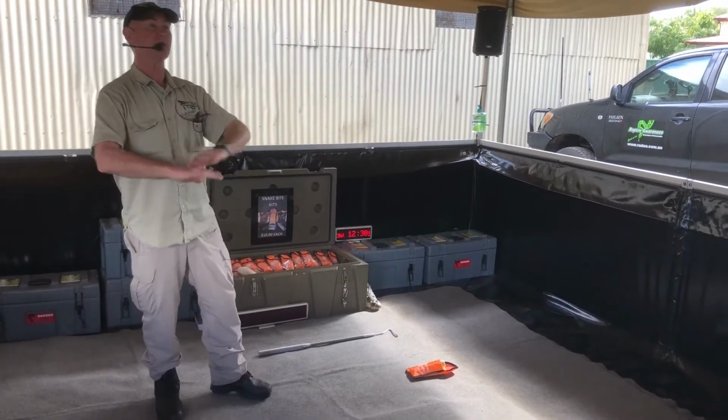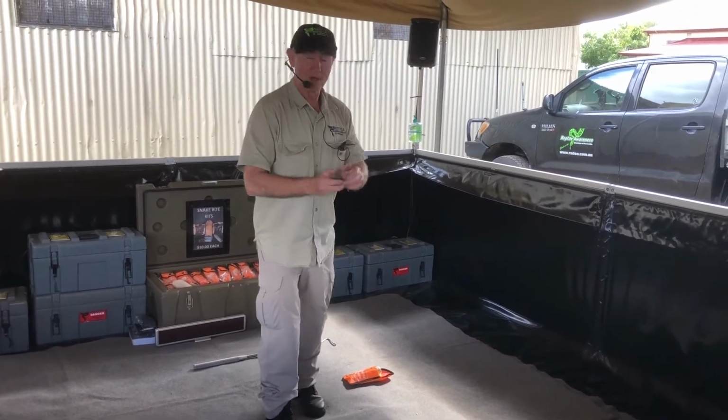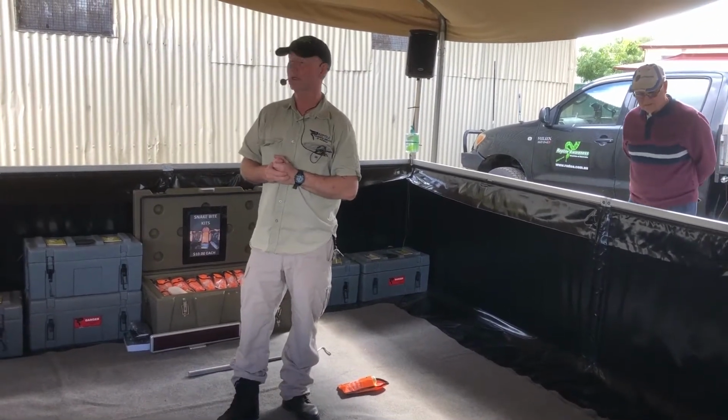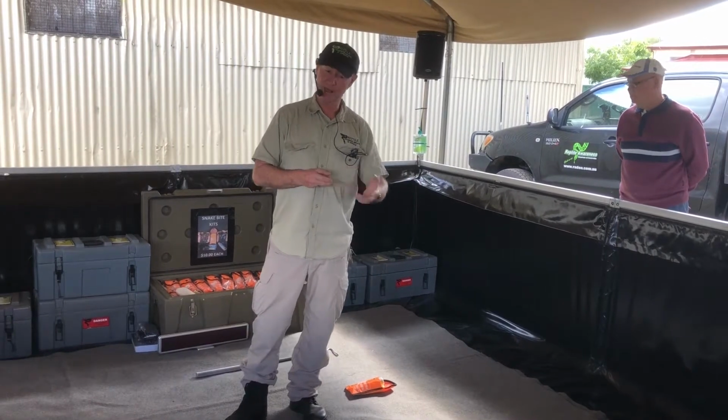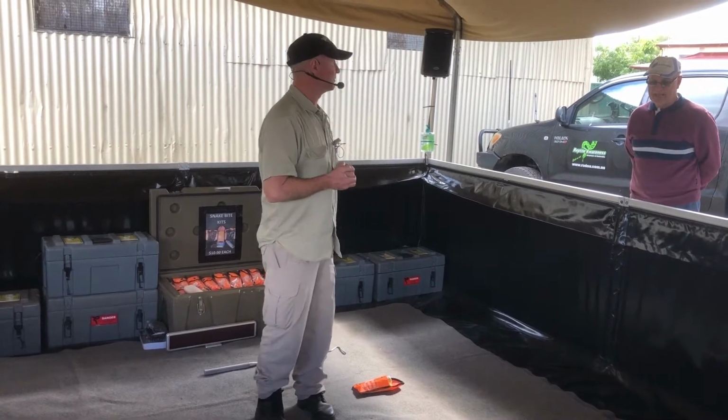Let's face it, we are in the lucky country. We have more venomous snakes than anywhere else on the face of this planet. 40% of the world's population found here. 7 out of the top 10. I happen to have 5 of those top 10 here today. You will see at least 4 of those 5 in the next 15 minutes.